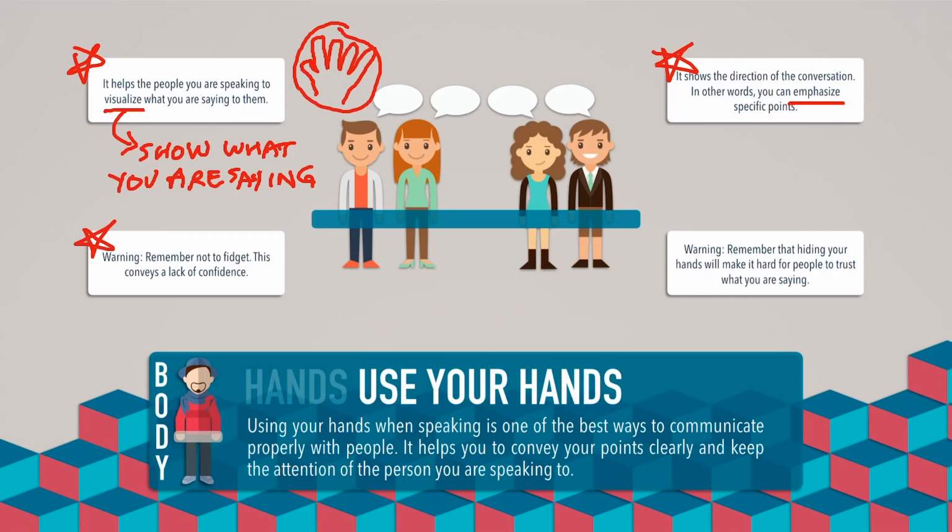Next, this is a warning. You have to remember not to fidget. This conveys a lack of confidence. This word fidget means to make small movements with your hand or body, okay? So making small movements with your hands or body.